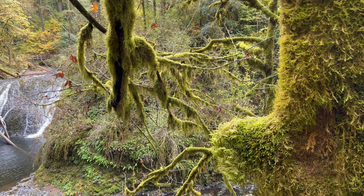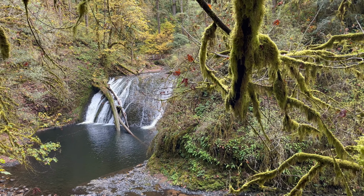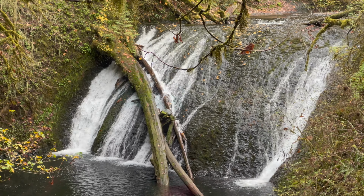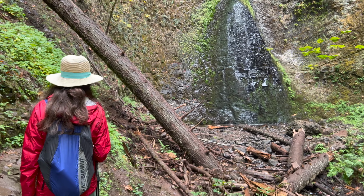And here's waterfall number 3, Lower North Falls. I love all the moss around this one. Waterfall number 4 is called Double Falls, but that's definitely not due to its size, but rather its two tiers.